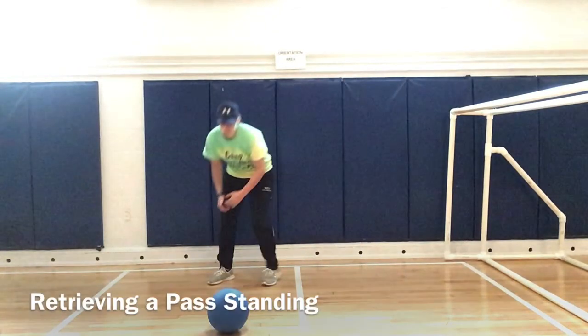When retrieving a pass standing up, it is similar to your knees. You want to make sure you are facing where the ball is coming from, and you want to move to the ball so you are able to retrieve it safely.